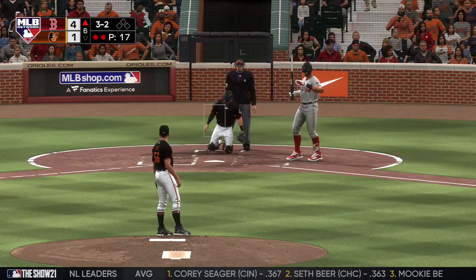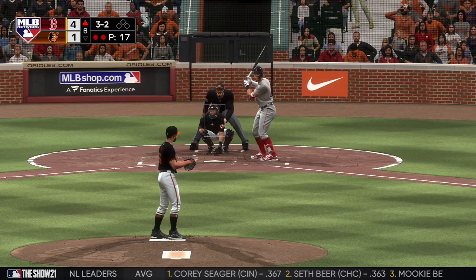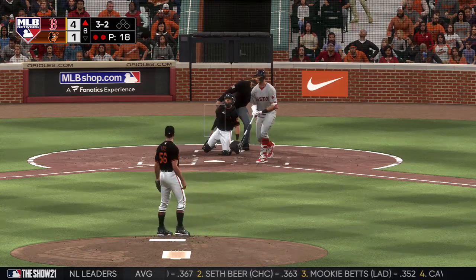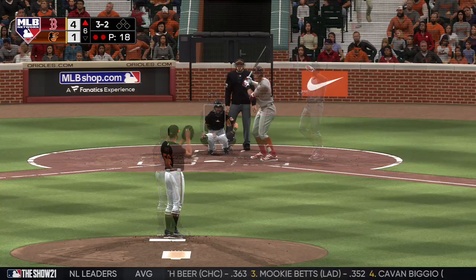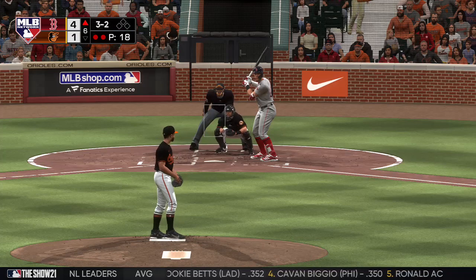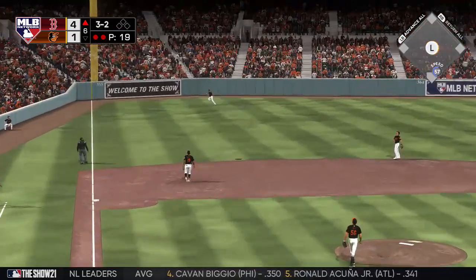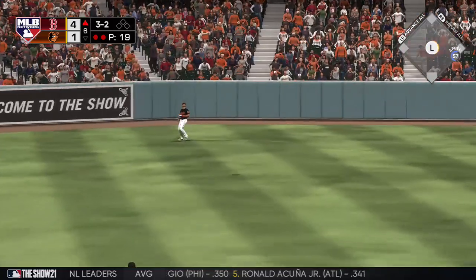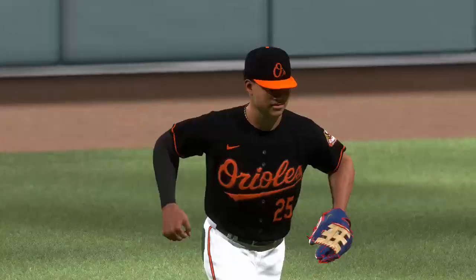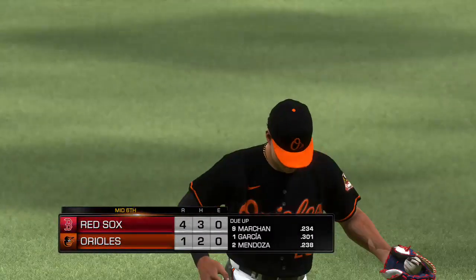Count remains full. Keeps fighting him off. The 8th pitch of the at-bat coming up. Fouled away. The next 3-2, pulled high in the air out to left field. Pache is underneath this one as he tucks this one away to retire the side. Down in order go the Red Sox as they hold on to a 4-1 lead.